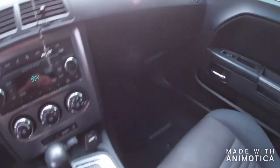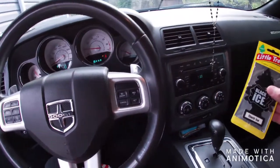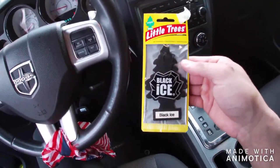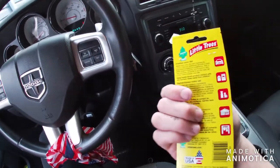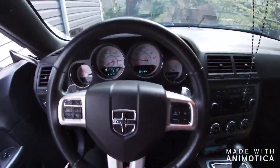Inside, so as you can see, look, it's all clean inside here. See, all clean, back to nothing. And every time I wash my car, I always put this. This is the best one. You put this, it lasts like a couple days, but it smells so good on the car.